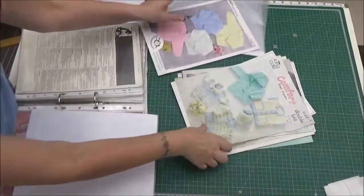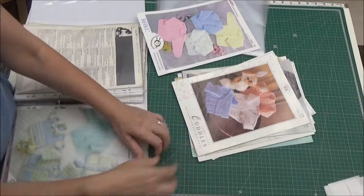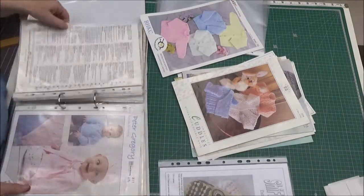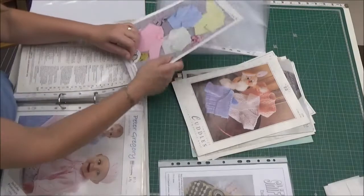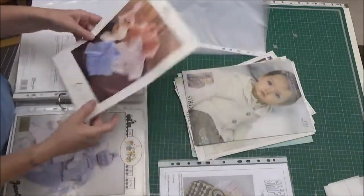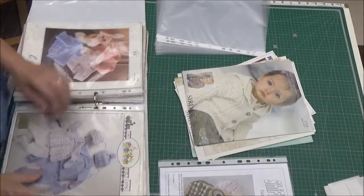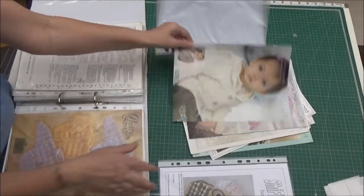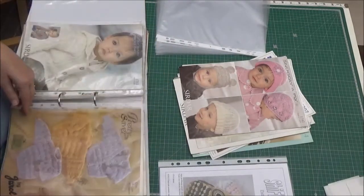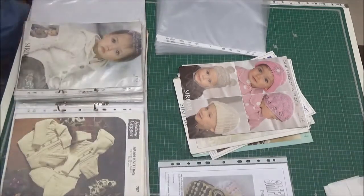I shall put that crochet with that one. I don't have many crochets, so it's not worth doing a separate one at the moment. So I might put that at the back and, I've got some dividers, do it that way, I think. Might work better. That is not a boy, that is a little girl. In there in a minute.